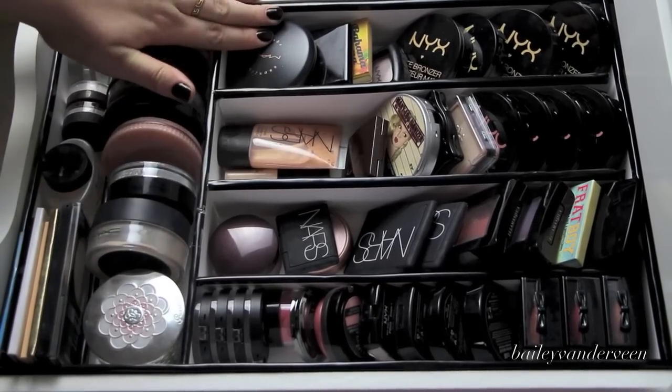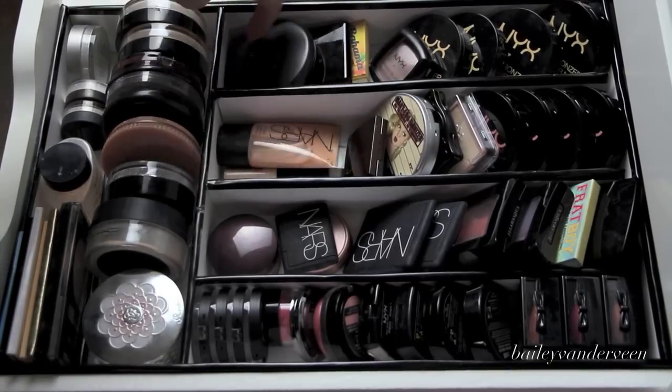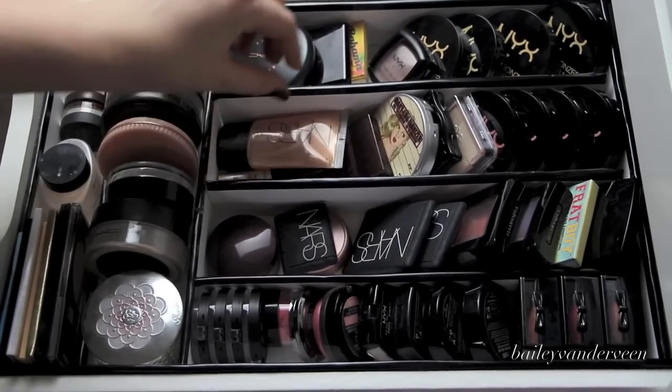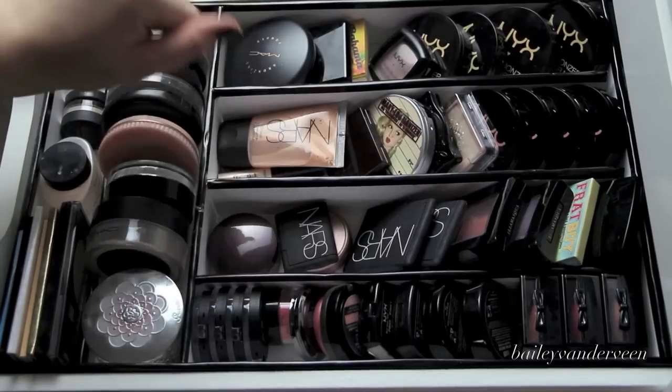I have divided up my bronzers. I have NYX, MAC, The Balm, Makeup Forever, more NYX. And then my highlighters, I have a ton of NYX as well. I have some NARS, Smashbox, Laura Mercier, The Balm, Anna Sui, Paul & Joe. I'm a highlighter junkie.